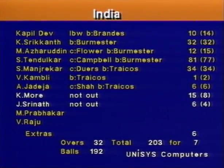Well batted India, 203 for 7 in 32 highly entertaining overs. And Sachin Tendulkar, the 18-year-old, the star of the show for the Indian team, made 81 from 77 deliveries, a partnership of 99 with Sanjay Manjrekar, who was run out for 34. Srikkanth hit well at the top of the order, and Kiran More took India over the 200 with that wonderful six over backward square leg. So More 15 not out, 203 for 7 in 32 overs.